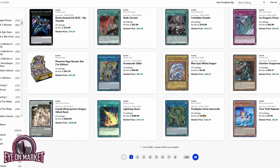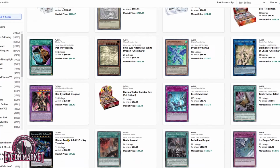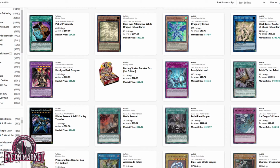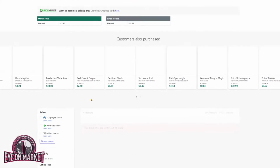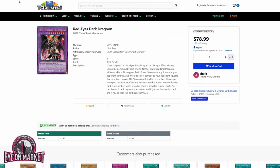Verte Anaconda still up there, $43. Nothing else really showing signs of slowing down. Not really too much to report, though. If you are looking to snipe a good deal every once in a while, Dragoon being almost 90, people looking to make a sale here, 79, 80 bucks. You can shop around a little bit if you're looking for some of the big players.